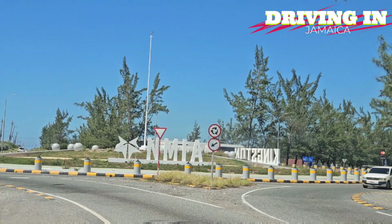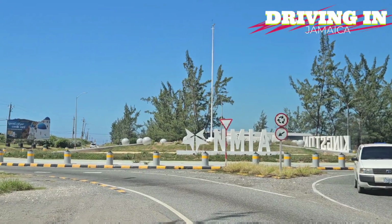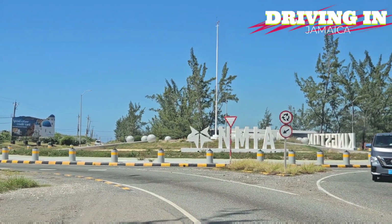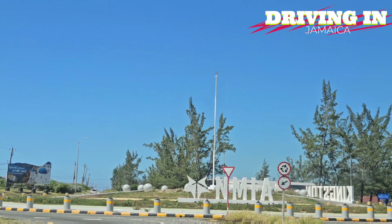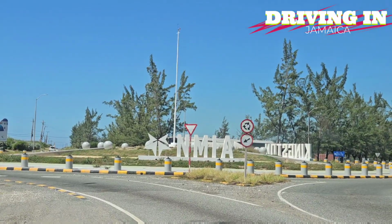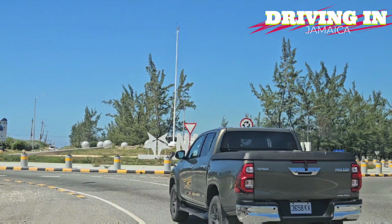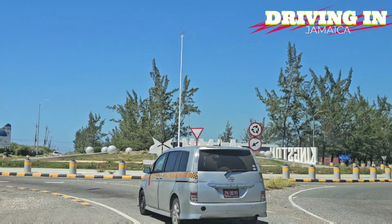Today we are out by the roundabout by the Norman Manley International Airport, and they have finished working out here now. So this is what the new Kingston sign is going to look like, and the Norman Manley International Airport sign. So that's a sign that says NMIA, which is Norman Manley International Airport.